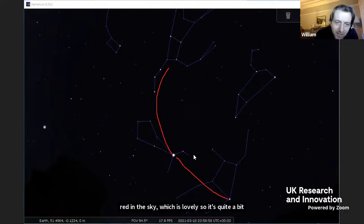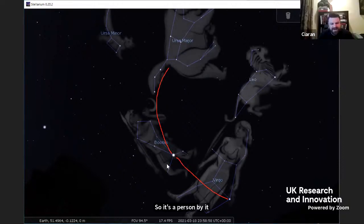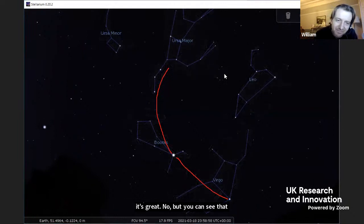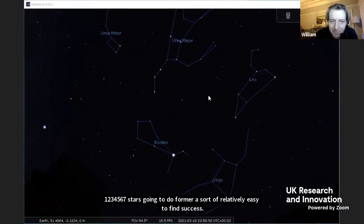I think it's nice to point out that it's part of the constellation of Bootes, which you can see there. And again, this is one where, like you say, it doesn't work so well. That's meant to be a herdsman, a person, but I really struggle personally. I'll give you the legs and the body. Yeah-ish. I don't think it's great. But you can see those 7, 6 stars, I can't count, do form a relatively easy to find pattern on the sky of the body.